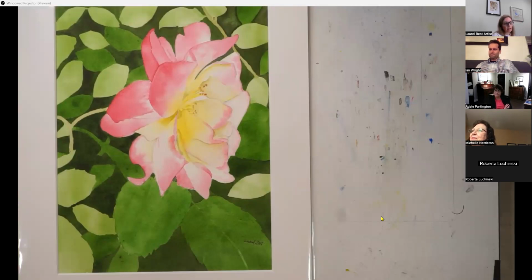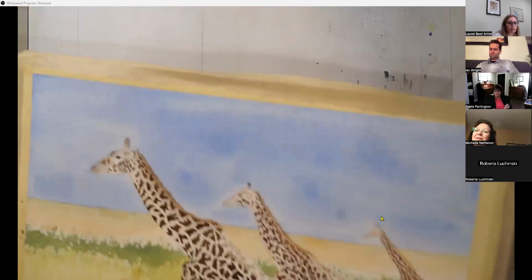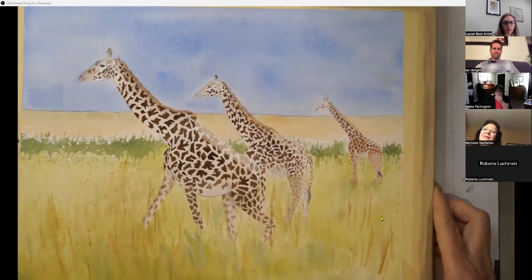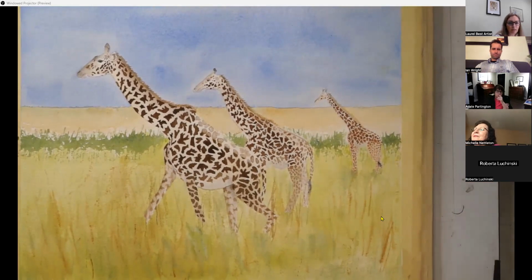Back in May, we went on a safari in Africa. And this is from one of the photos I took. I was really happy with this photo because the three giraffes all lined up and headed in the same direction. I'm not quite done with this one yet. I think I'll add some acacia trees in there, but I'm fairly happy with my giraffes here. So yeah, that's what I've been up to lately.